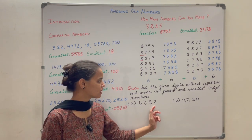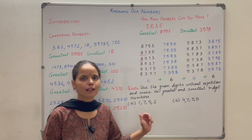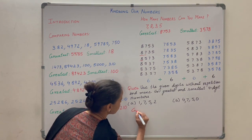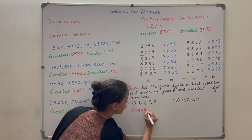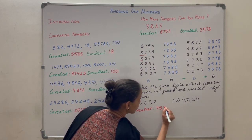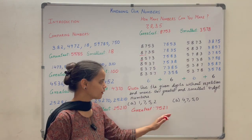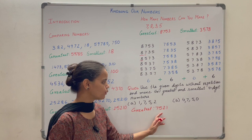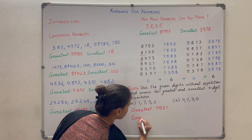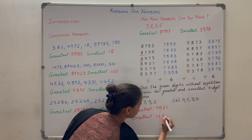So here out of these digits, 7 is the greatest number, then 5, then 2, then 1. So like that we will write down the greatest number. Let us write down. So the greatest number here is 7,521. For writing down the smallest number, we will just do the reverse. So that is 1257. So the smallest number is 1257.